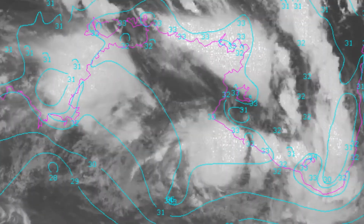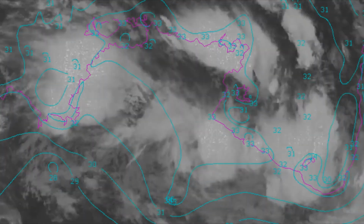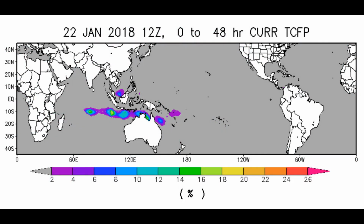Sea surface temperature remains very healthy, 32 and 34 Celsius. This is the latest tropical cyclone formation probability guide, and there are 1, 2, 3, 4, 5, 6 areas.